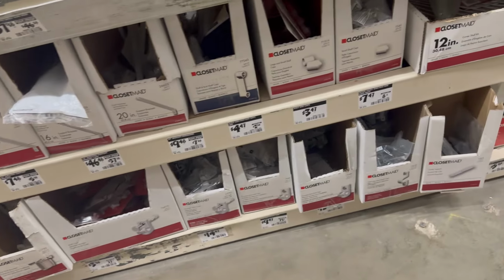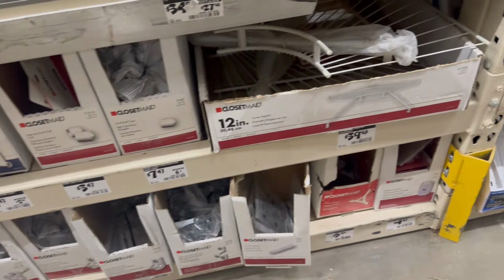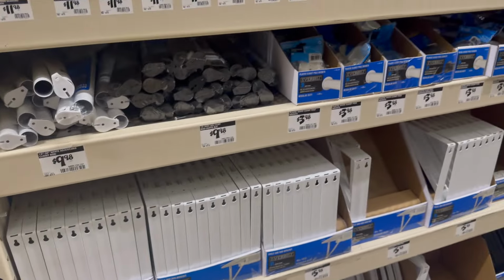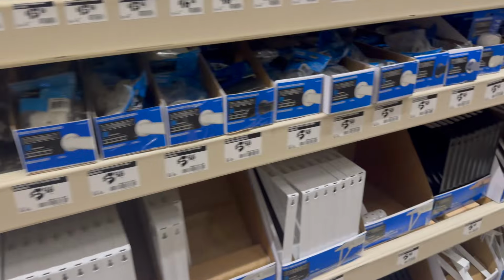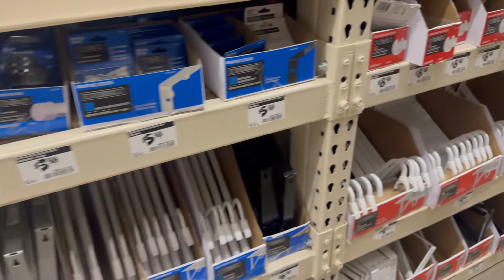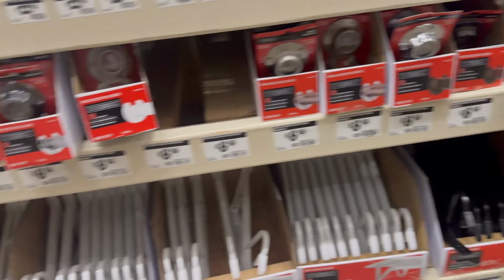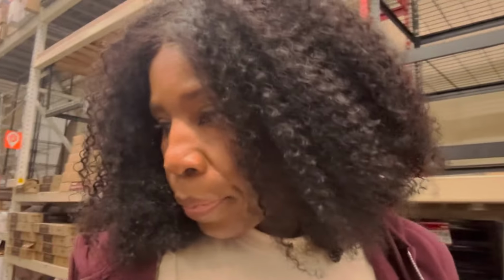So I am praying to God I did not have to go to Lowe's. Yep. They don't have what I'm looking for, so I'm gonna end up going to Lowe's. All right, so let me head to Lowe's. They don't have what I'm looking for, and I'm in the closet area. Nope. Okay, see you guys at Lowe's.